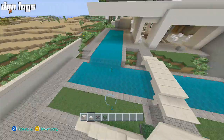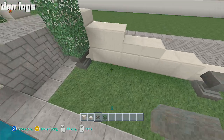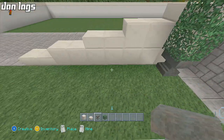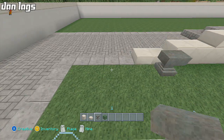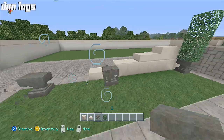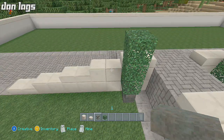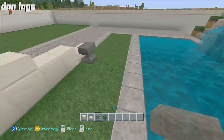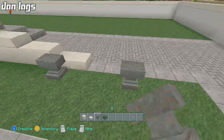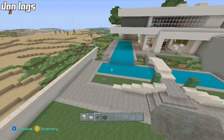Okay, so let's see. We got 1, 2, 3, 4, 5, 6. Let's go 6 blocks in between. If I do that on this side, what's it going to be? 1, 2, 3, 4, 5. Okay, maybe not. What if I place one there? How many blocks in between is that? 1 through 10. I guess I can do that. So put it there. Doesn't have to be perfectly symmetrical, just decently symmetrical.